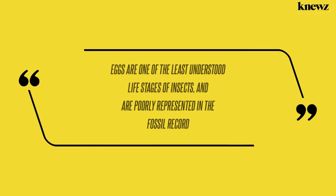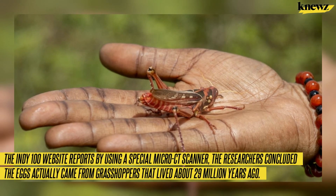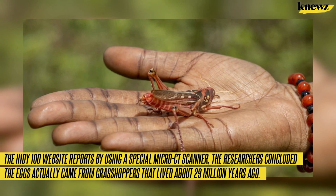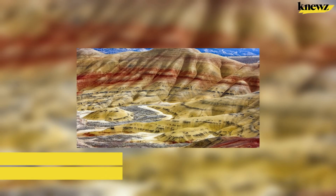Eggs are one of the least understood life stages of insects, and are poorly represented in the fossil record, says the beginning of the study results in the journal Park Stewardship Forum's January edition, which calls the eggs exquisitely preserved. The Indy 100 website reports by using a special micro-CT scanner, the researchers concluded the eggs actually came from grasshoppers that lived about 29 million years ago. The eggs then are similar to grasshopper eggs today.